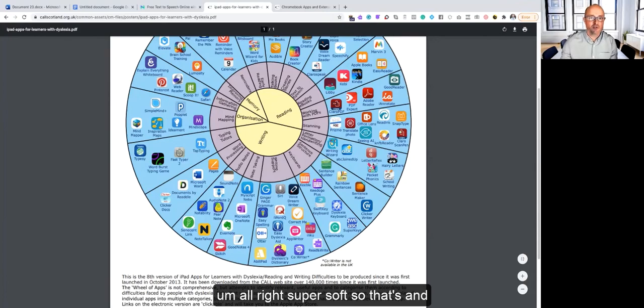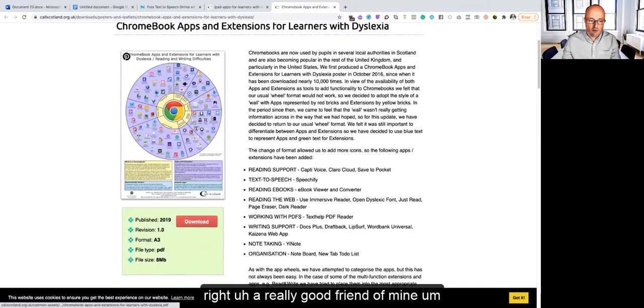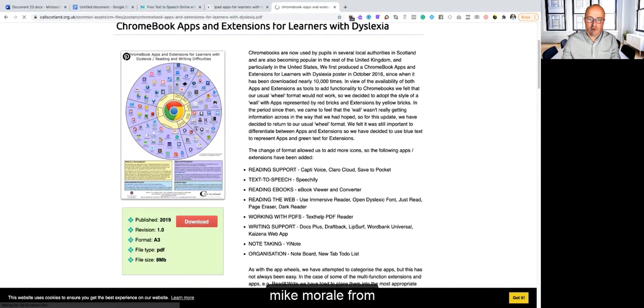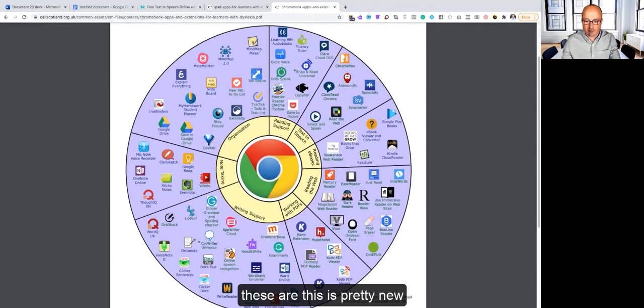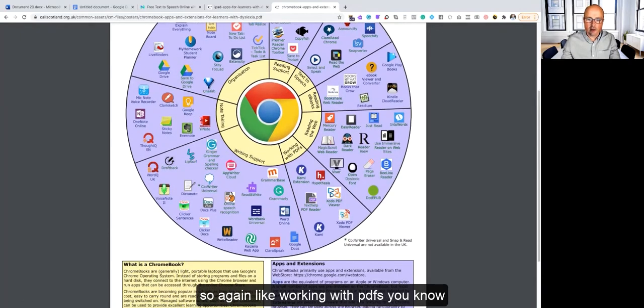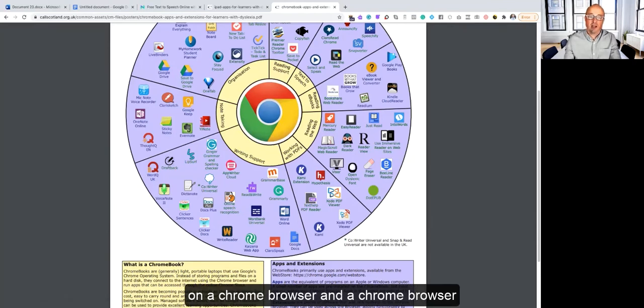All right, super stuff. And this is the Chrome, they also have these extensions, right? A really good friend of mine, Mike Morale from Washington State, developed this. So he works with the guys in Scotland and Edinburgh, and this is pretty new. So again, working with PDFs, we can get PDF readers, we can get the text help PDF reader, and many of these are free, like writing support on a Chrome browser. And a Chrome browser can be just a plugin, it can be free.